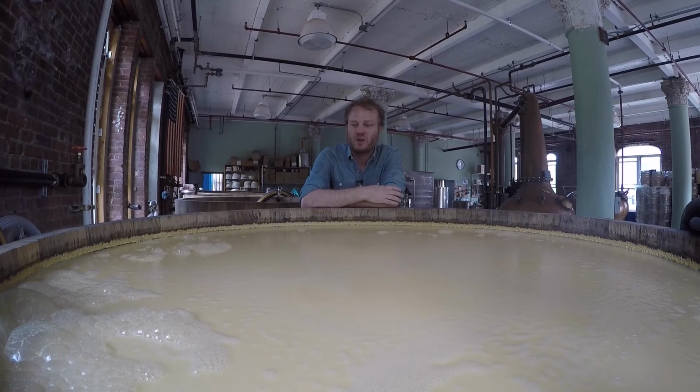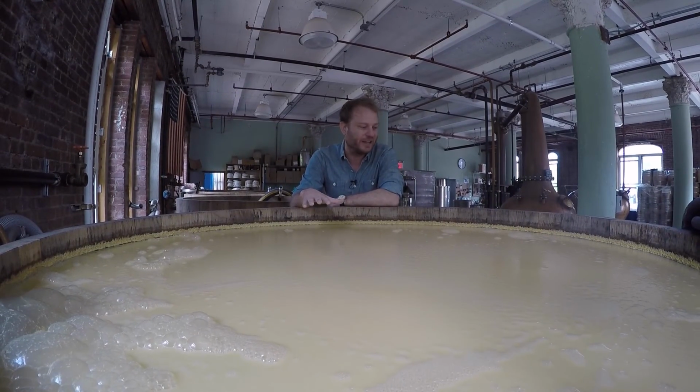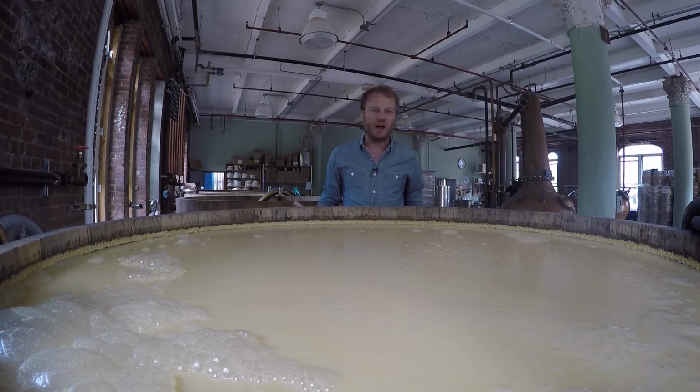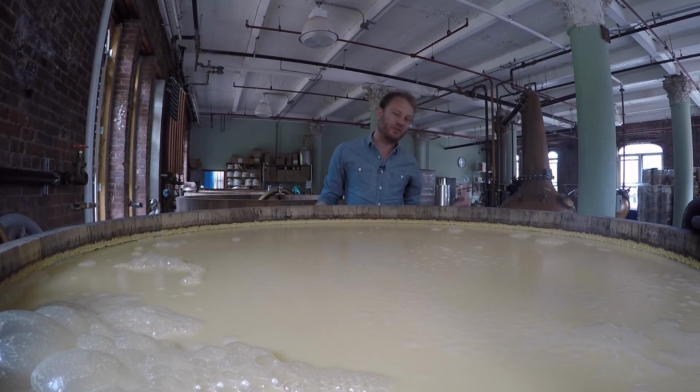So you could drink this. It tastes a little bit like a summer beer, like a sour wheat beer almost, even though there's no wheat in the recipe. But this 6% alcohol at the end of the process is what goes into the still.